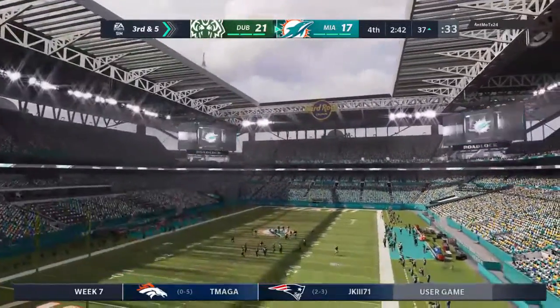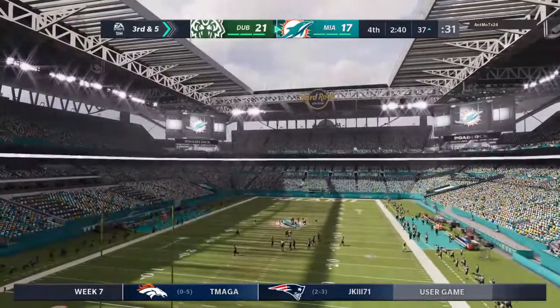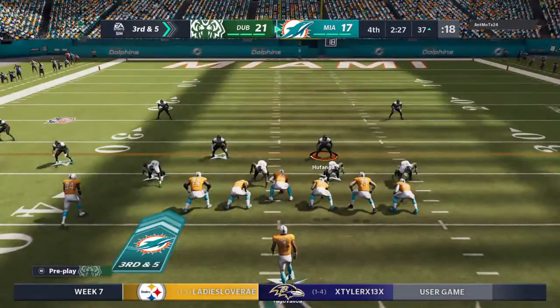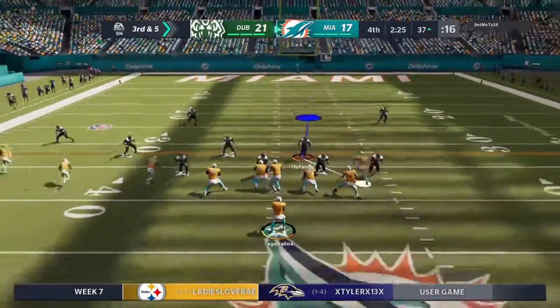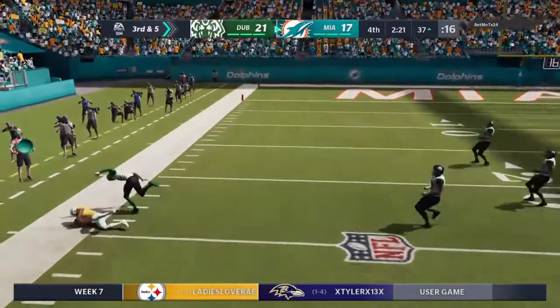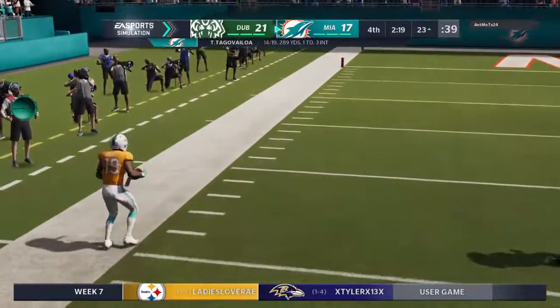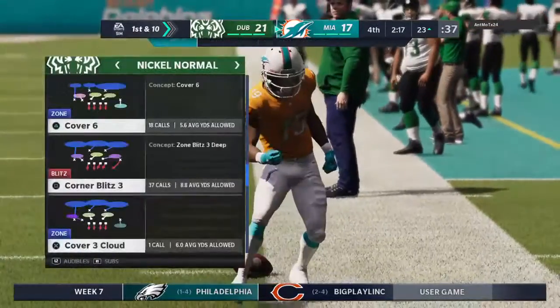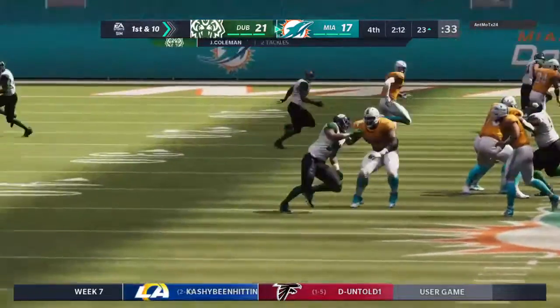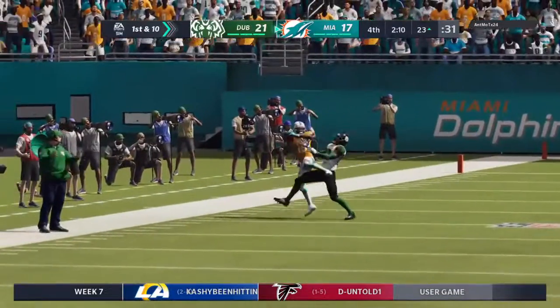No, not at all. They did a really nice job staying in their proper places and not allowing any lanes to open up. The Dolphins on 3rd down, just 1 for 3 thus far. This will be 3rd and 5. It's complete to Graham, and brought down, but not before they're inside the 25. A Miami first down on a 14-yard pickup.